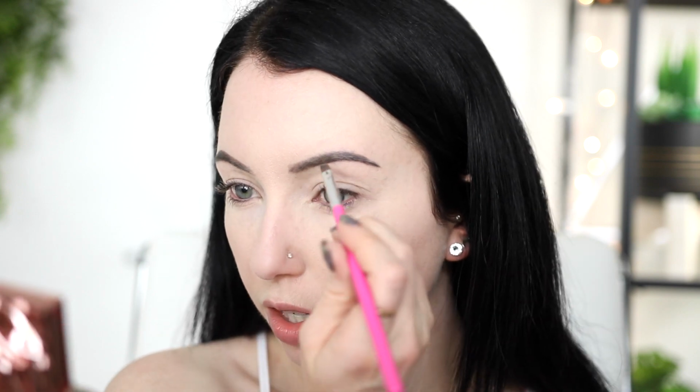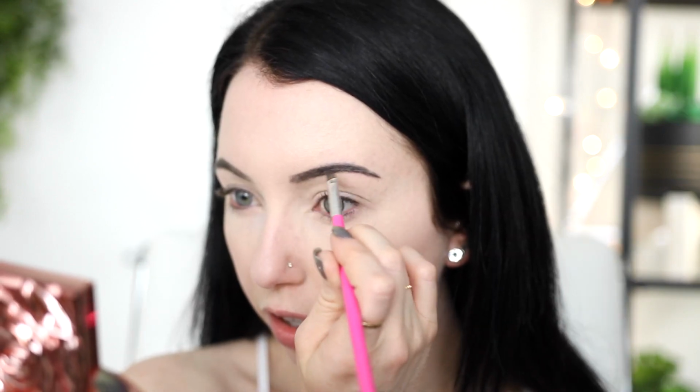Ooh, I like the shade of this. It's like a rich brown, but not too ashy. Doesn't feel like quite as thick, if that makes sense, as like the Anastasia dip brow. Just kind of like glides over. Okay, that one I would totally use again. I really like the shade of that.